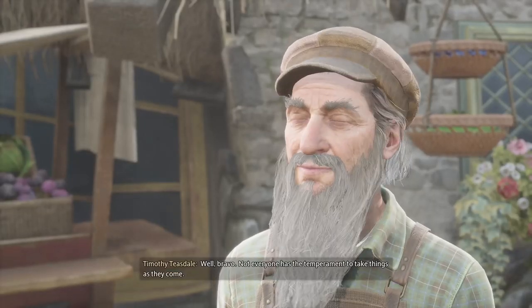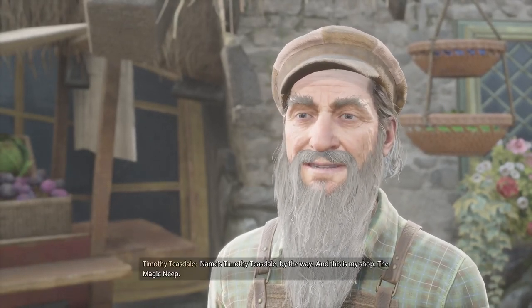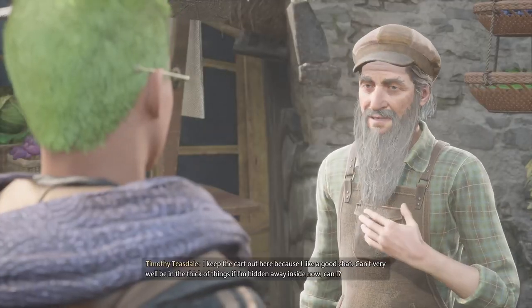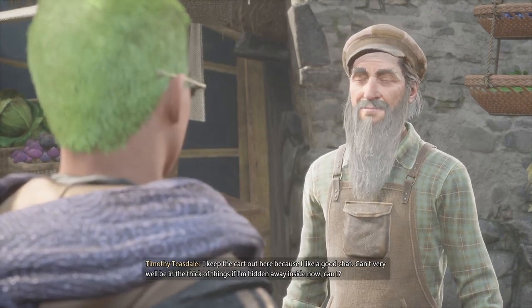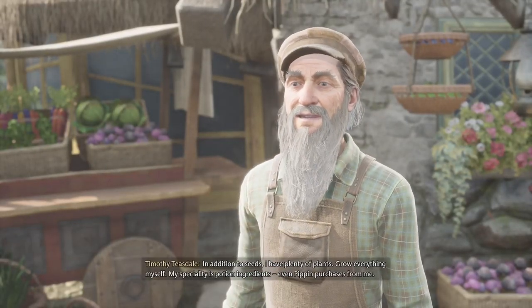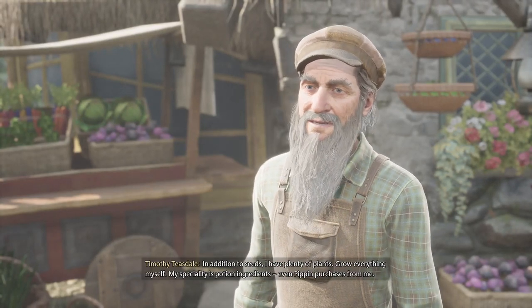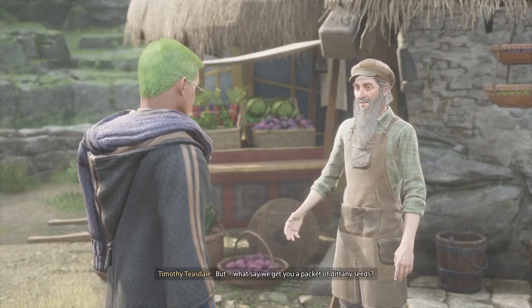Well, bravo. Not everyone has the temperament to take things as they come. Name's Timothy Teasdale, by the way. And this is my shop, the Magic Neep. I keep the cart out here because I like a good chat. Can't very well be in the thick of things if I'm hidden away inside now, can I? I suppose not. In addition to seeds, I have plenty of plants. Grow everything myself. My speciality is potion ingredients. Even Pippin purchases from me. But what say we get you a packet of Dittany seeds?